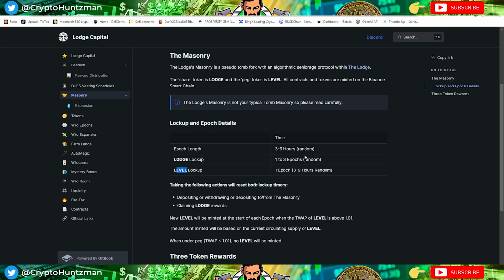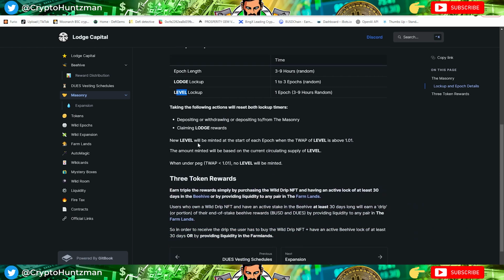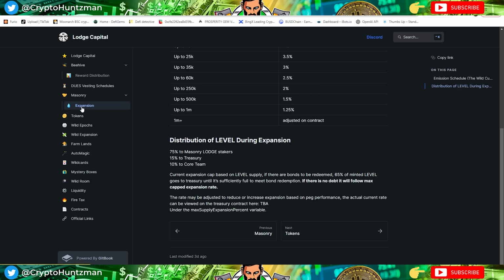Now, the wild cards and things like this, I think the gamification allows these to change, which makes it really good. The following actions, like always, will be set timers, so depositing, withdrawing from the masonry, or claiming large rewards, claim your Level tokens. So new Level will be minted at the start of each epoch when the TWAP of the Level is above 1.01. It'll be minted. Obviously, when we're below peg, then it won't be minted. The token rewards are self-explanatory, that section of it is.